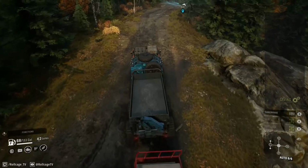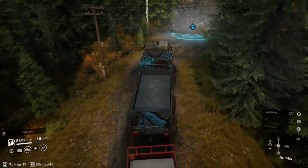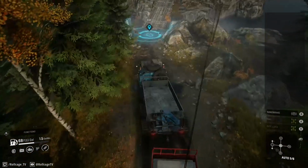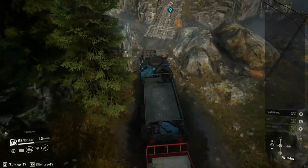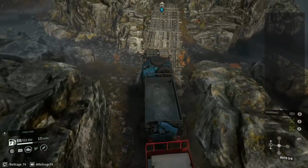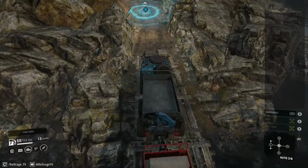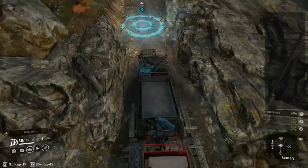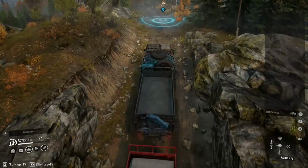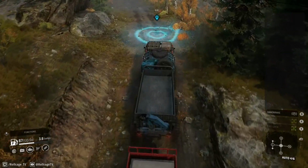But 100% means 100%. Selling all the trailers, clearing off all the goods, clearing out all the temporary cargo from any of the pickup locations that only have limited amounts. In Michigan, the only one is the drilling equipment from the drilling sites. But as you move on to other places, like in Russia, in Taymyr, you end up with logging stations that only carry so many logs.